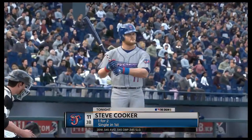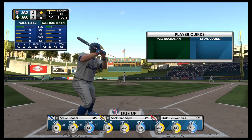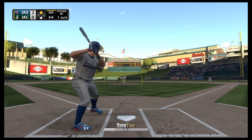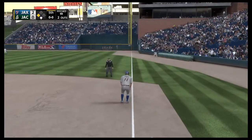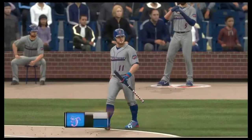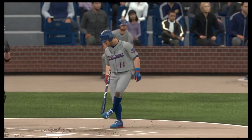Digging in to try it again. Steve Cook. From the stretch. Attaboy, have a look. Oh, he makes the stop. He's up with it. The throw. What a play. Ready for another shot now. Steve Cook. And their runners at the corners now.